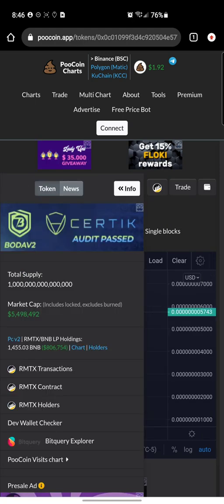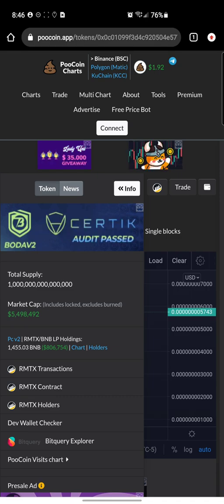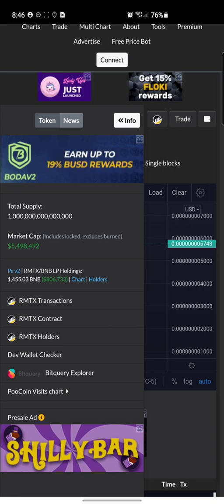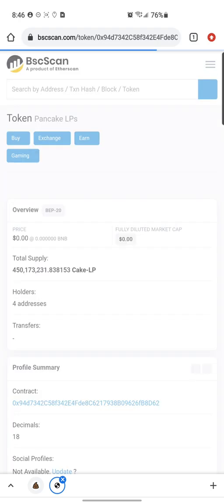So if we look here, we'll see that it has a 5.5 million market cap. So 4.5 million market cap to go before the team has to dock themselves. And here it's saying in the liquidity pool they have $806,000. Let's click on holders.